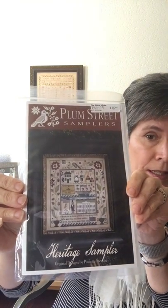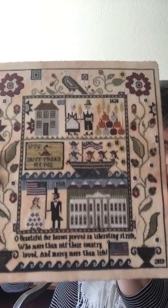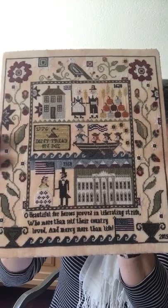I also finished the Plum Street Heritage Sampler. I started that 2 years ago. It is done on, it's tiny. It is done on a 48 count linen. I'll hold it a little closer. There you go.